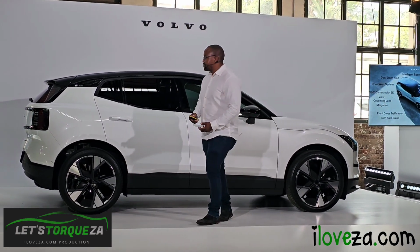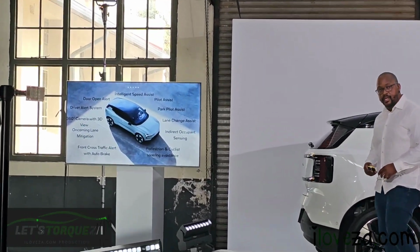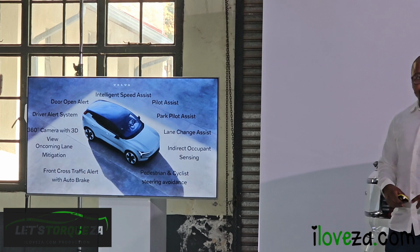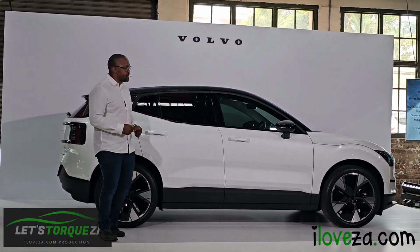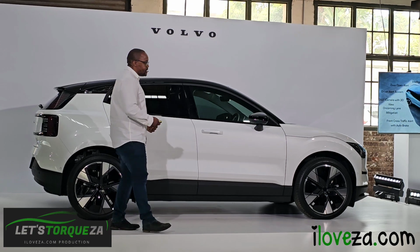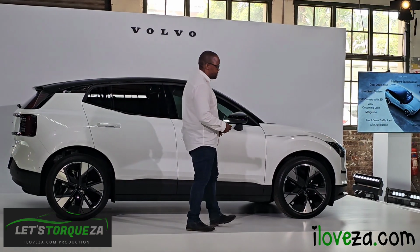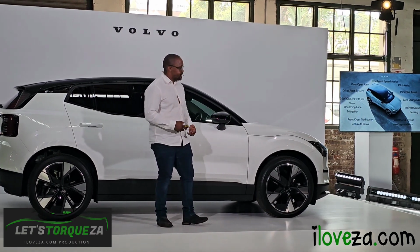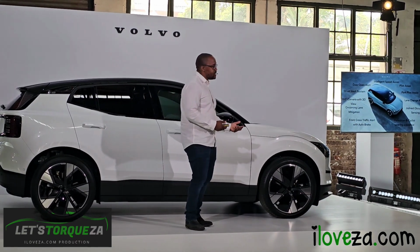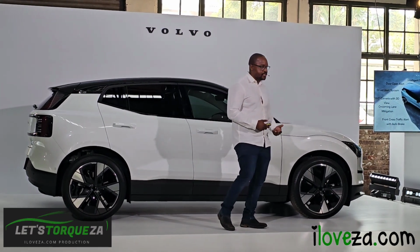Okay? Now, let's talk about the safety features of the vehicle. Greg has mentioned earlier some of his favorite features, but the EX30 is an all-round vehicle that ensures the safety of not only its passengers, but also the ones around them. So features like intelligent speed assist are standard on the EX30. Features like indirect occupant sensing are also standard in the car. What this does is ensure that you don't leave any passengers or animals in the vehicle.